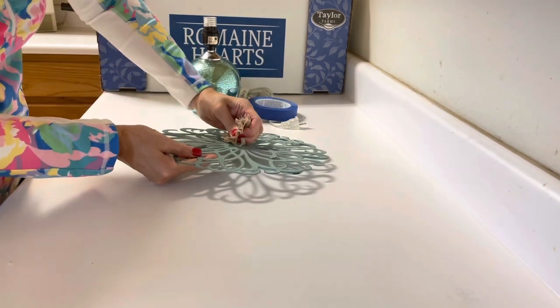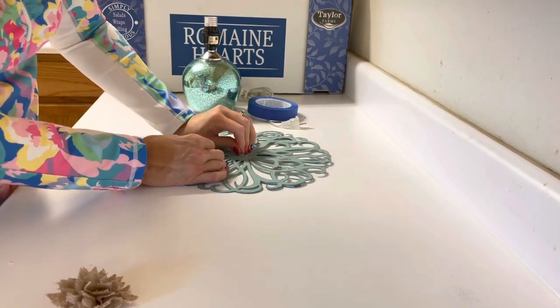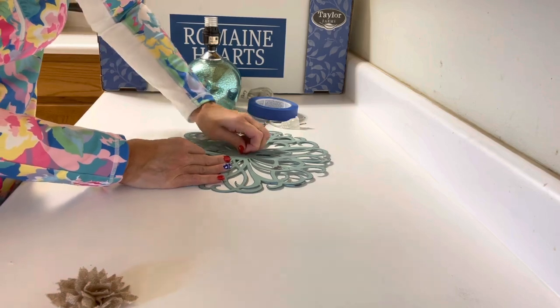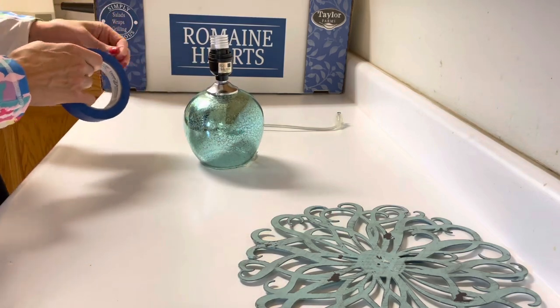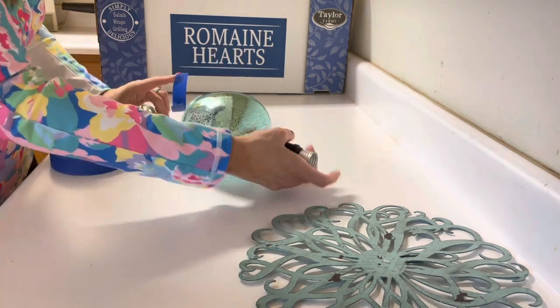Normally when I do a room refresh or a room makeover and there's painting involved, I try to knock the painting off right at the beginning of the day so that the paint has plenty of time to dry and cure before I bring those items back in the house. Well, today is no exception, especially today since it's cold. I have a feeling it's going to take these items a little bit longer to dry.